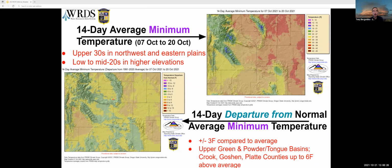Looking down here, this is also 14-day, but this is the departure from the average. This is how much above or below the average the temperature's been, and these green colors here up in the Laramie Valley, the Bighorns, the Winds are all about upwards of 3 degrees below the average. These yellow colors that you're seeing scattered all throughout are up about 3 degrees above the average. And then as you get up into these oranger areas, these are 6 to, in a few areas up here, like in the high part of the upper green, up to 9 degrees above average. But by and large, these oranger areas are up to 6 degrees above average for your minimum temperatures.